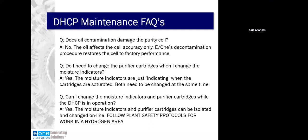Do I need to change the purifier cartridges when I change the moisture indicators? And the answer is absolutely yes. The moisture indicator, again, is just an indication that you have a breakthrough of the cartridges and that they're saturated. So once you have the indication on the moisture indicator, you need to change both that moisture indicator and the associated filter.